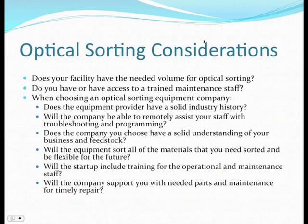And last but not least, when you're choosing an optical sorting equipment company, I think it's extremely important to consider several things, because even if you're meeting all of the needs on your side, the optical sorting company or the company manufacturing the equipment needs to stand behind you, not only initially at the design and implementation phase, but also through the entire phase of the operation of your facility.